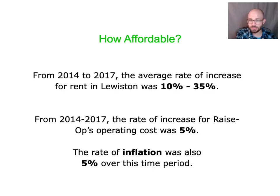And what we find is that you really see these savings increase over time as the housing market heats up. You see inflation. So here from 2014 to 2017, average rate increase of rent in Lewiston was anywhere from 10% to 35%. Over that same period for the Raise-Op, the increase was 5%, and that's because we're just increasing our carrying charges based on our operating costs, whereas the market, most property owners are increasing rent based upon what they can get for it, based on increase in demand.